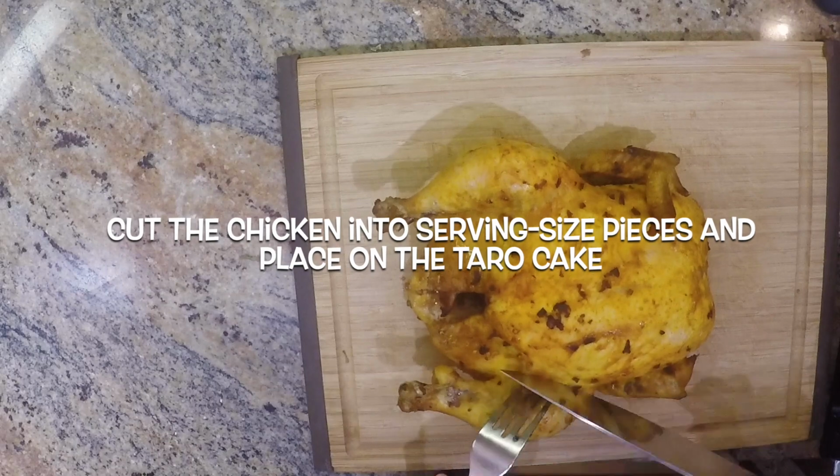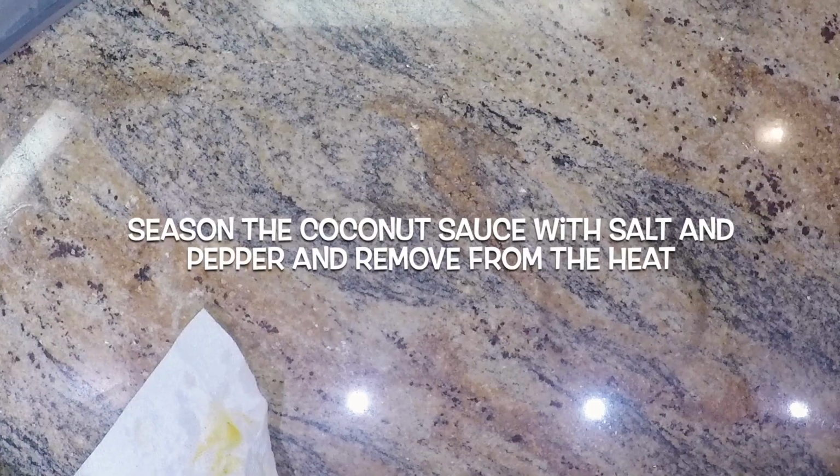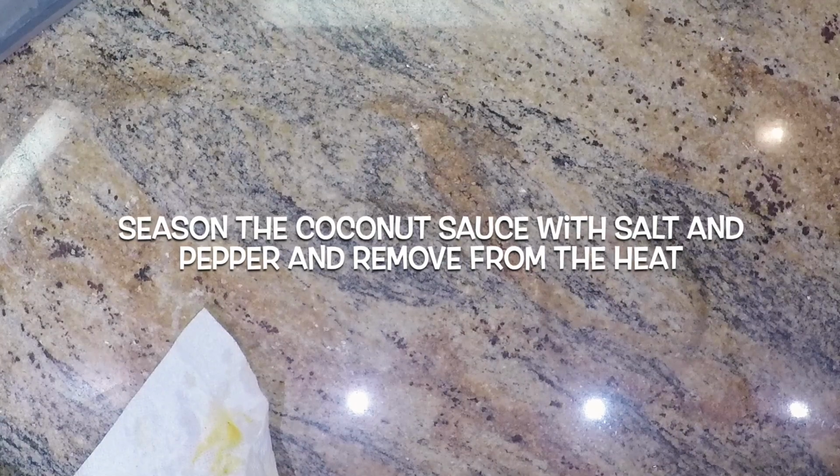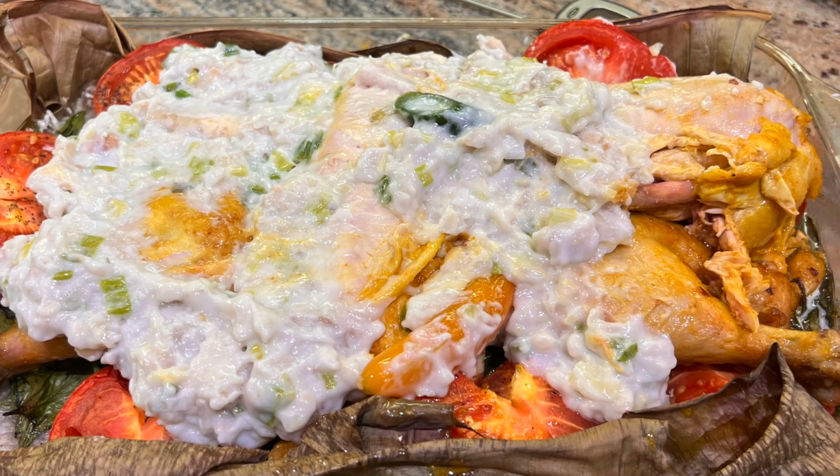Cut the chicken into serving-sized pieces and place on the taro cake. Season the coconut sauce with salt and pepper and remove from heat. Take your chicken to the table and drizzle with coconut sauce. Serve family style, serve hot.